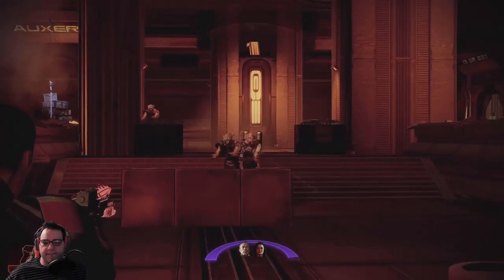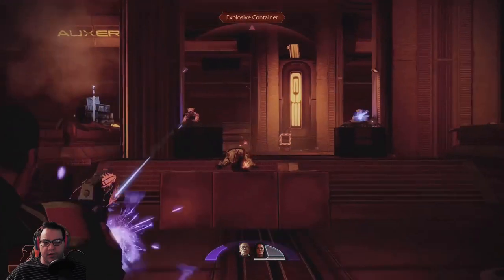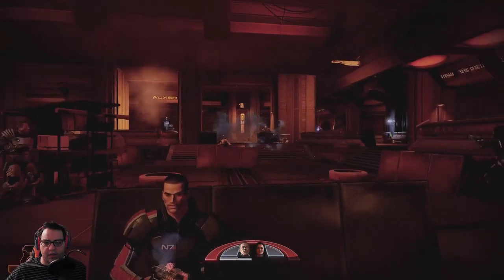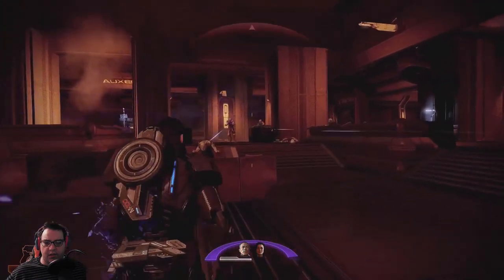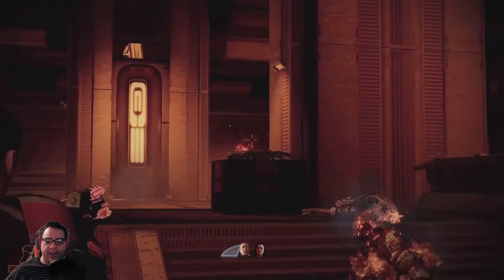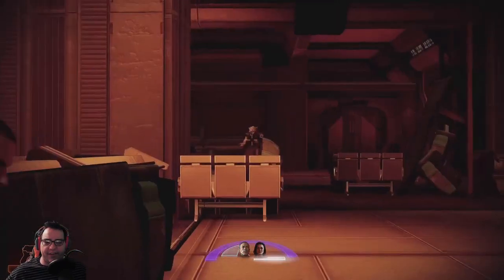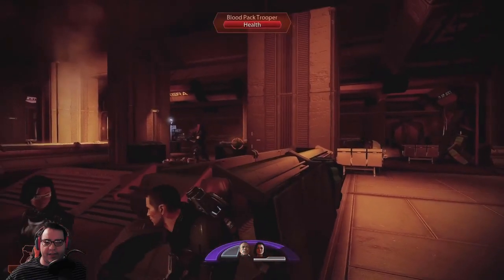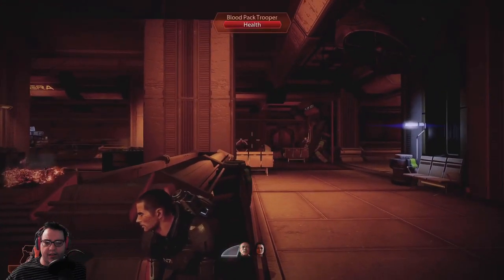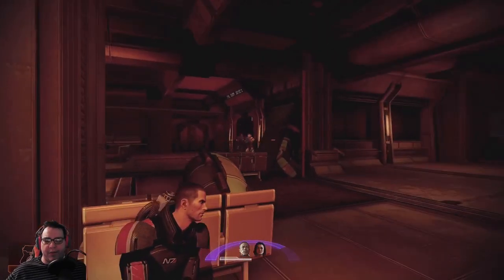Yeah, there you go. Boom! See, that's why I like using this hand cannon. It does a lot of damage. If you get headshots, it does a lot of damage. One left. See, I took down that Vorcha without much trouble.